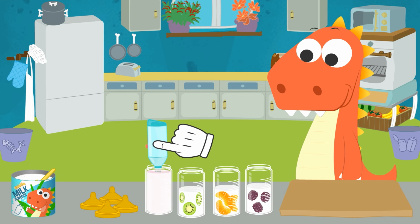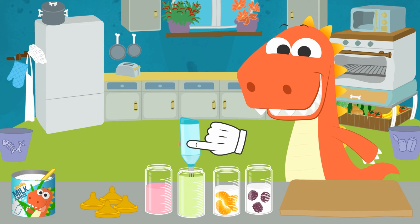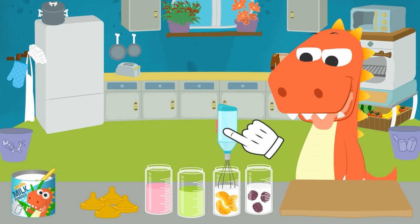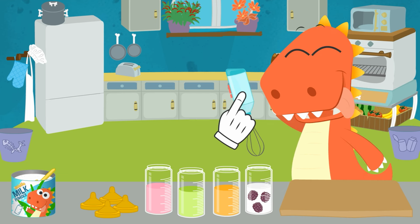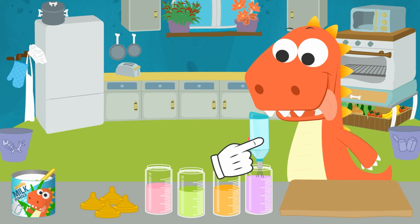When we mix the white color of the milk with the red color of the strawberries, we get a pink bottle. When we mix the kiwi fruit, we get a light green bottle. Though it's also called pistachio color. On the other hand, when we mix milk with orange, we get light orange, which really doesn't have any other name. And last, when we mix the purple color of the blackberries, we get a lilac bottle.